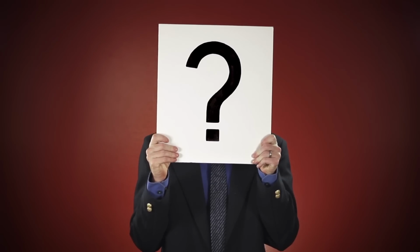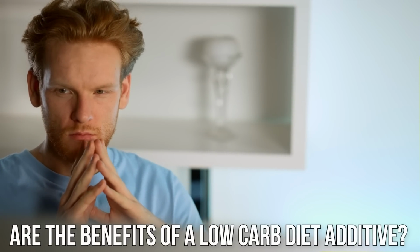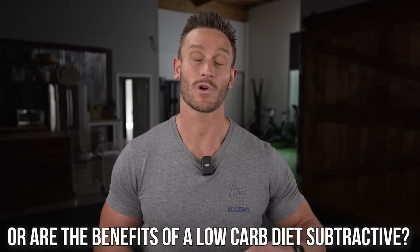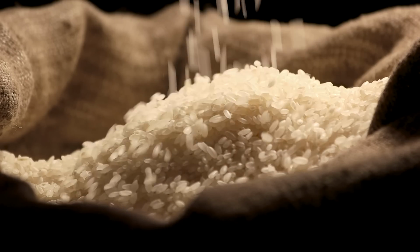So on one hand, yes, we get all these additional benefits, but we also get huge subtractive benefits. We have to ask ourselves the same question with a lower carb diet. Are the benefits of a lower carb diet additive because of the presence of ketones or because of other stressors that happen with a low carb diet? Or is it subtractive? Is it because we're not eating the sugar, the starches, the carbs? Well, it's a little bit of both, but we have to be careful because we can run into a situation where we improperly demonize certain carbs because we have so much success on a low carb diet.